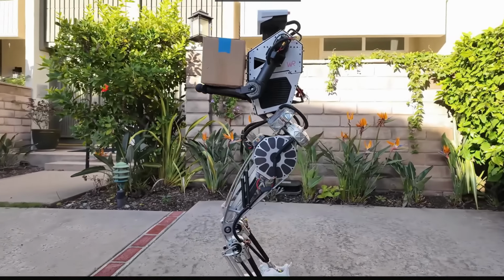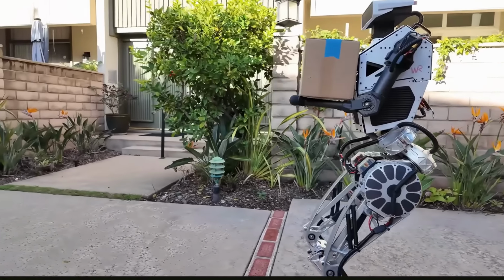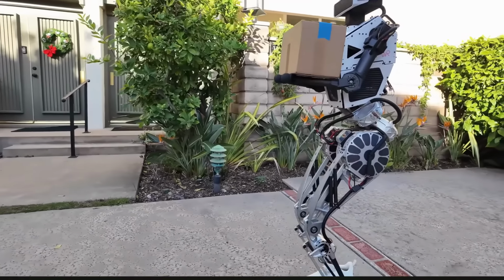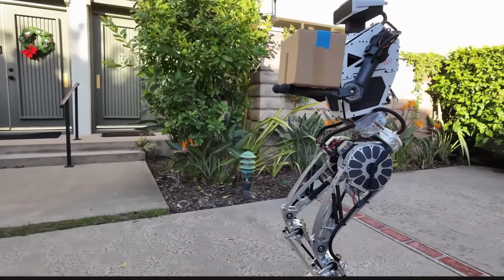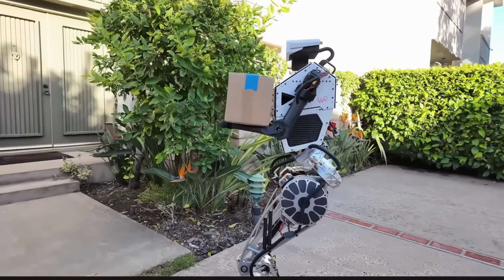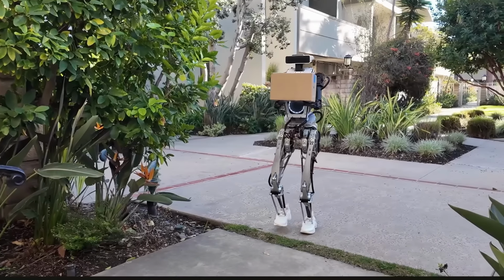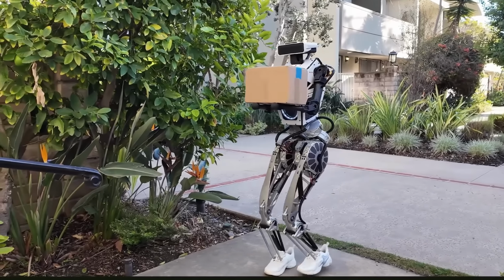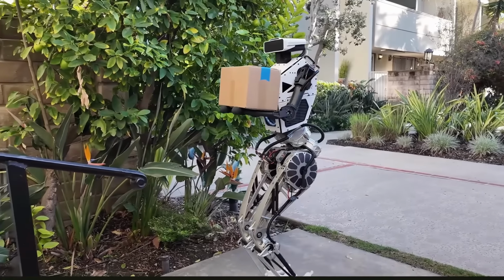And then here's another demonstration of it delivering a parcel to a home. Now, just looking at this demo, it definitely does not walk at human speeds. This seems to walk way slower. So this is definitely a tad bit behind compared to the other robots, especially the ones from China, which can walk and run really quickly.